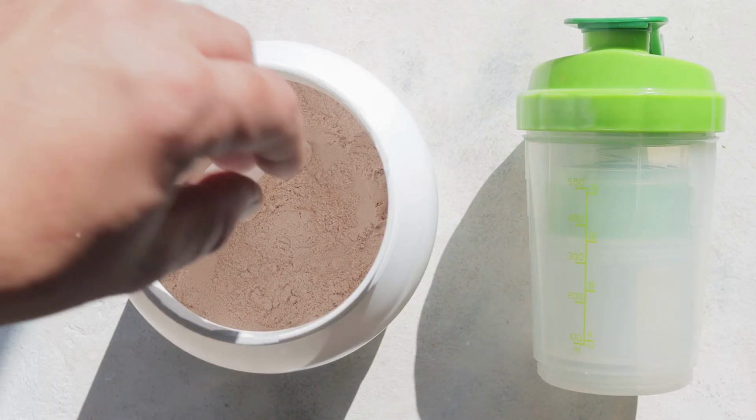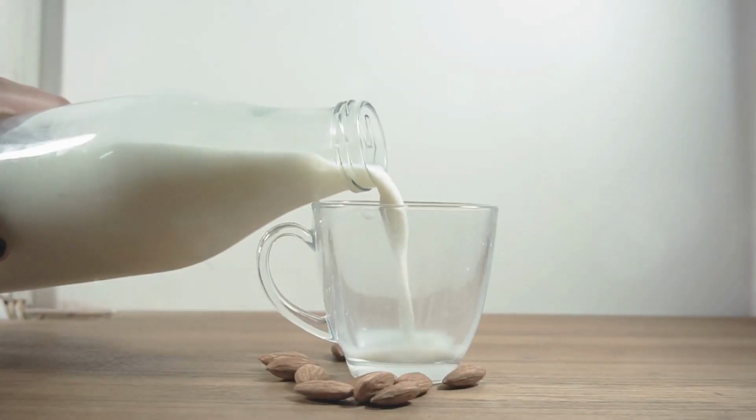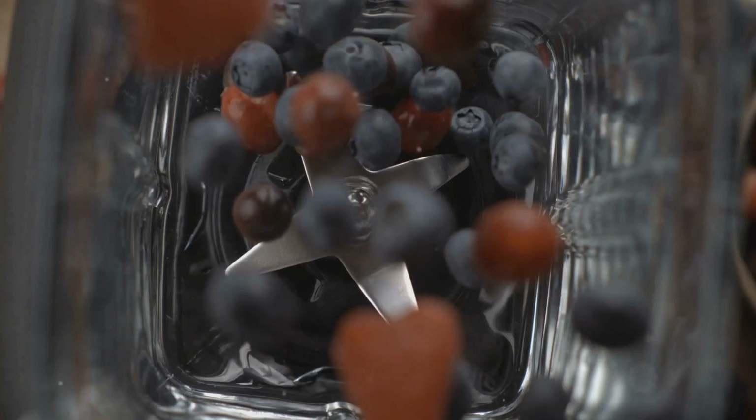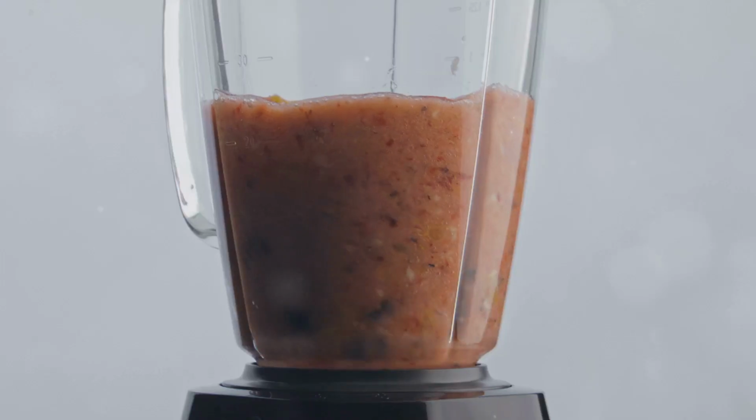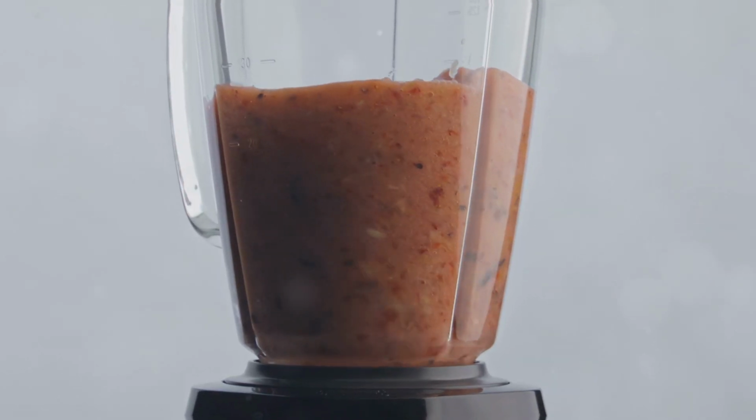Protein-packed smoothies. Blend 1 scoop of protein powder, whether you prefer whey or plant-based, half a cup of unsweetened almond milk, half a cup of frozen berries, and a handful of spinach. This smoothie keeps you full and fuels muscle repair, enhancing fat burn.